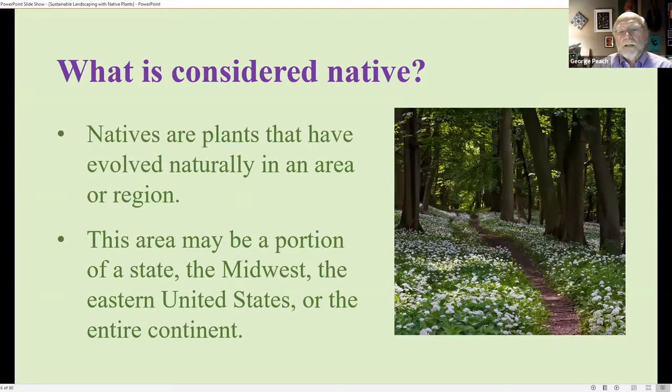So what exactly is a native plant? Natives are plants that have evolved naturally within a given area. One definition states that native plants are those plants that flourished in North America prior to the advent of European colonization. The area in question, the natural occurring area, may be something very big or something very small. It can be a portion of the state. It can be the entire Midwest. A lot of plants are native to the entire eastern United States, and there are a few that are native to the entire continent.